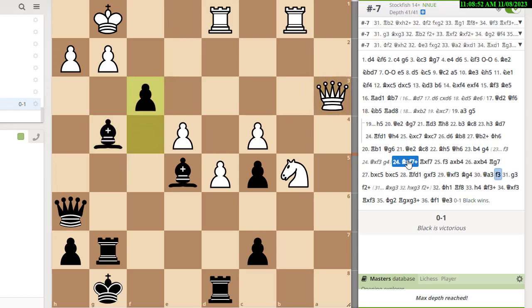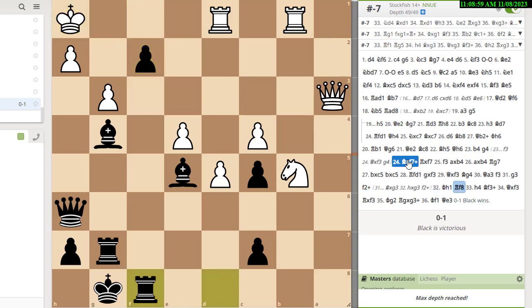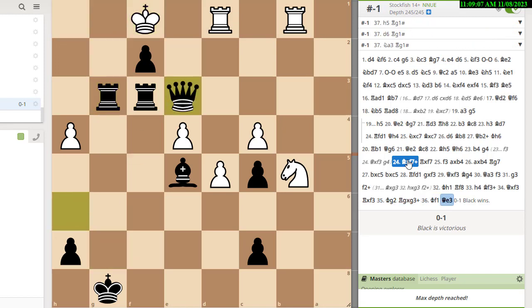We blasted them open. They tried to keep it closed. We said, no, no, no, let's open it up. Tried to keep it closed. We said, we got too much power. This would be a great time to resign. They decide out of momentum to keep playing, and we won.